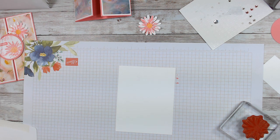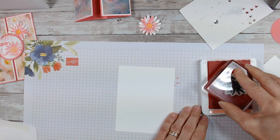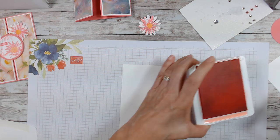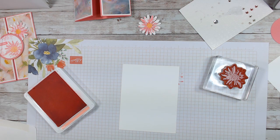Okay, so what you're going to do is take your, again, it's Flirty Flamingo. And then I need my Inky Rag, and I need my dauber.